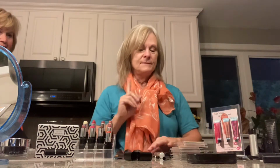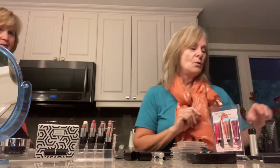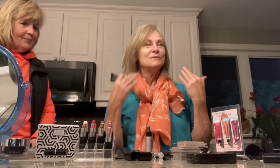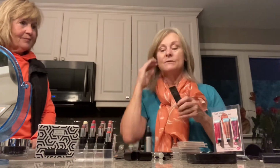Now, I'm going to leave my mascara till the end, but your primers. We have a couple different primers. We have our Flawless primer. I'm a little more mature and have a few lines and wrinkles going on, so I use the Flawless. It helps fill in those fine lines and wrinkles.